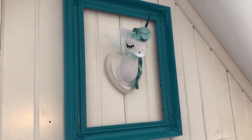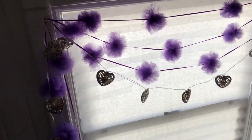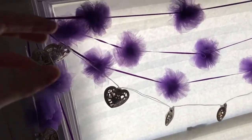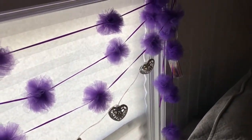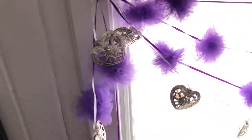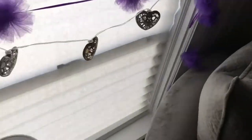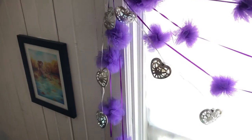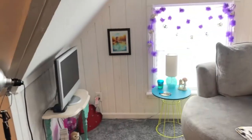It was white. And then my window treatment on here, I didn't really want a window treatment. I have a blind just for privacy, but I have all these puffs and they were actually from my bridal shower. So I reuse that decor. And then I have a string of heart lights that I got at Target. And I don't think you'll notice when they come on, but yay, there they are. It looks really cool at night. So yeah, that is basically what's in my little Nook area.